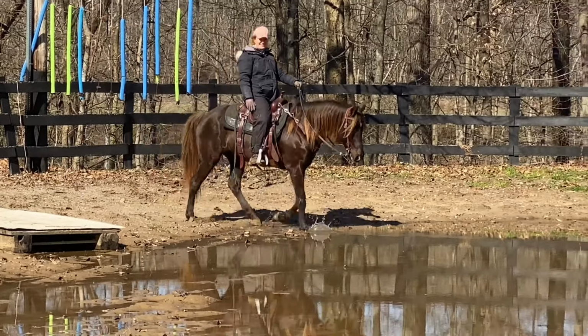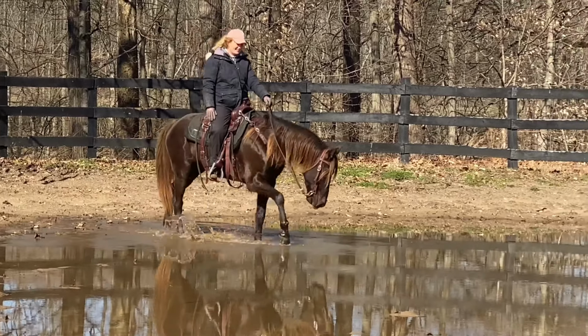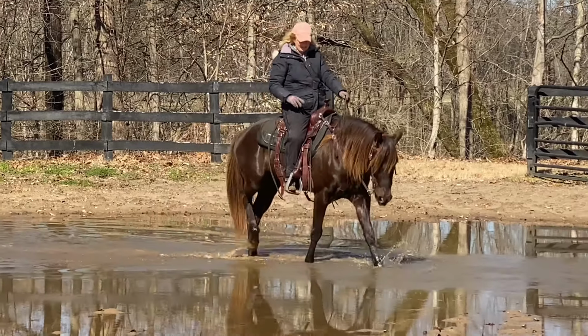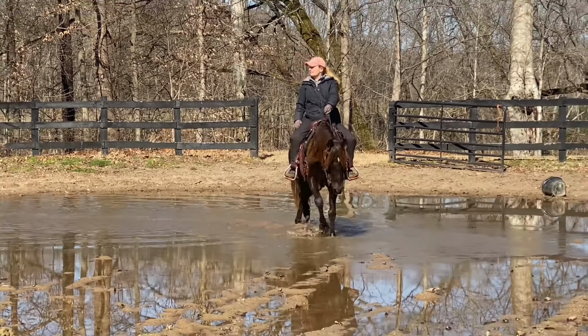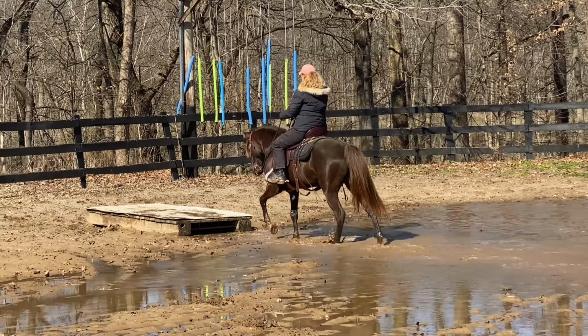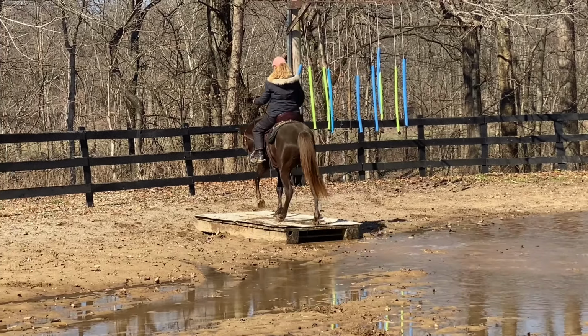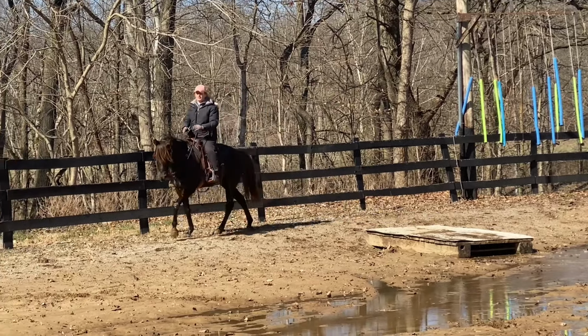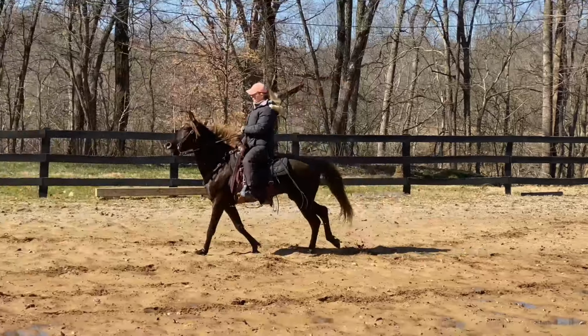So you'll notice here that we go through our big rain puddle, and it's rained so much lately that the outdoor arena is just a big swamp. But you know, you make do with what you have, and he had no hesitation whatsoever just to go through the mud and the water. And in fact, I don't know that he's hesitated on anything like that.